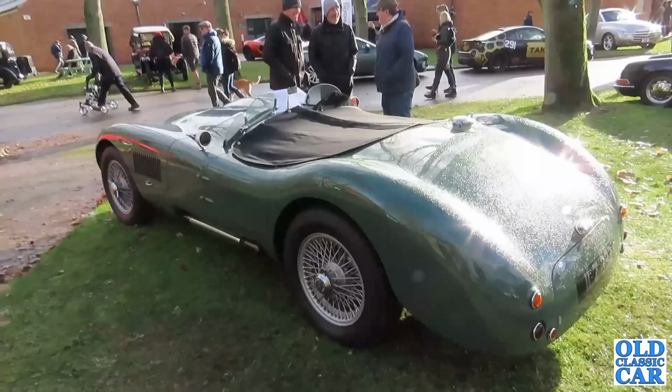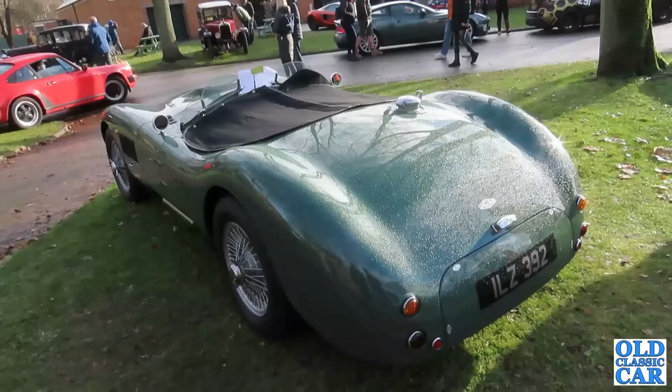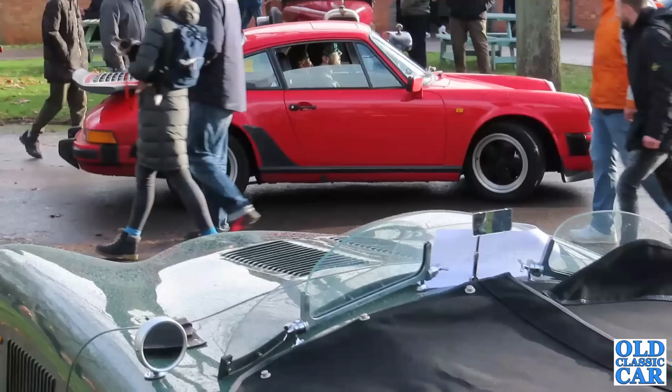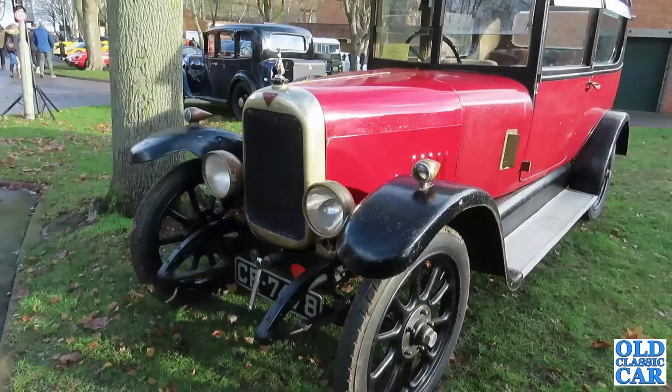C-Type or D-Type, which would you have? Oh, don't make me choose between C-Type or D-Type. Either, we're talking replica or real one. Either. I'd possibly say C-Type. Yeah? Because it's the iconic. I wouldn't refuse a D-Type, as I said before, obviously. But I reckon a C-Type would be a bit more practical because you can fit two people in it. Probably. A bit better.